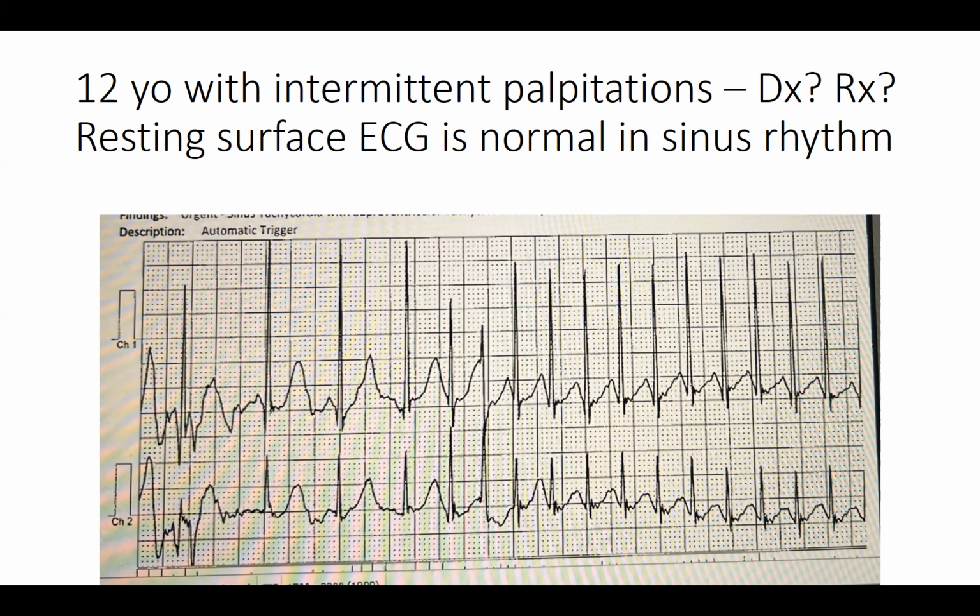So then moving on to treatment, kind of what to do about it. You can have a discussion with them, a little bit of shared decision making, depending on how much this happens. If it's something they would like to medically manage, you could do atenolol. But this is something that, as we've been talking about, could be amenable to ablation in the EP lab. So you could talk with them about that.